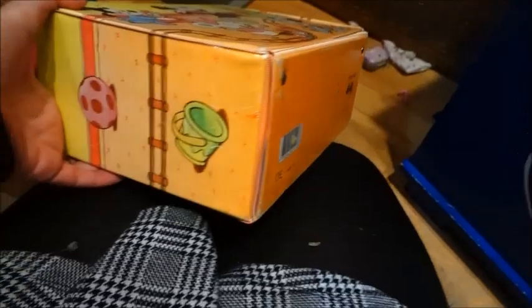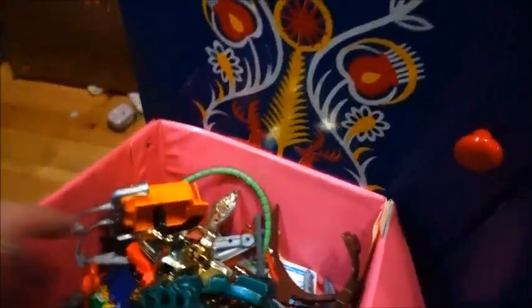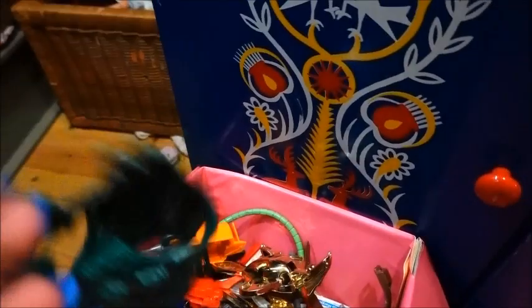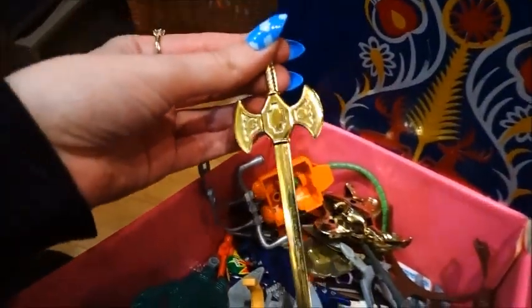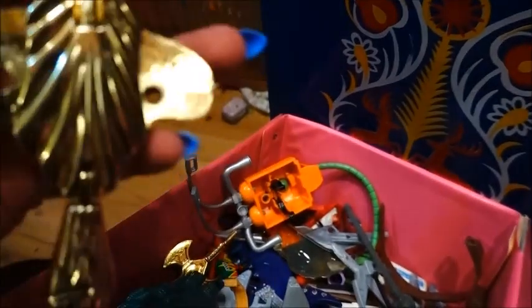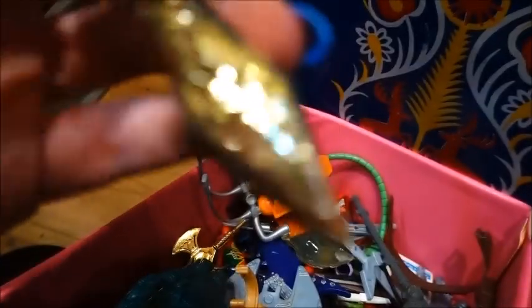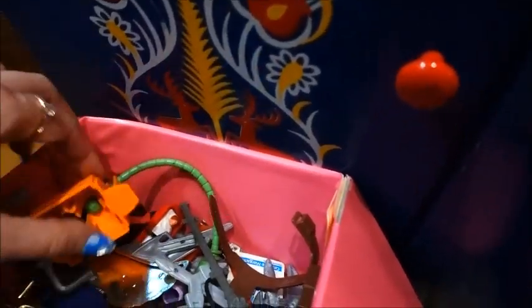I think it's a cassette suitcase. Oh, there's just small action figure accessories. Or what is this? Probably. I cannot identify things, to be quite honest. Could be anything. Power Rangers, or I have no clue.